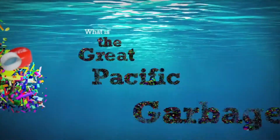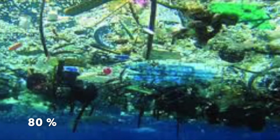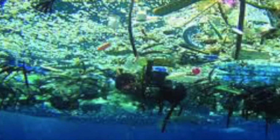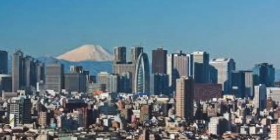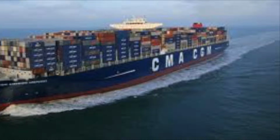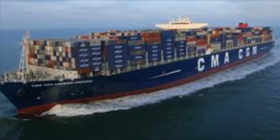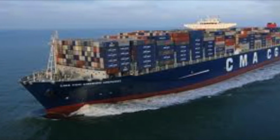What is the Great Pacific Garbage Patch made of? 80% of debris in the Great Pacific Garbage Patch comes from land. The rest comes from recreational boaters and large cargo ships, which drop about 10,000 steel containers of garbage in the sea each year.